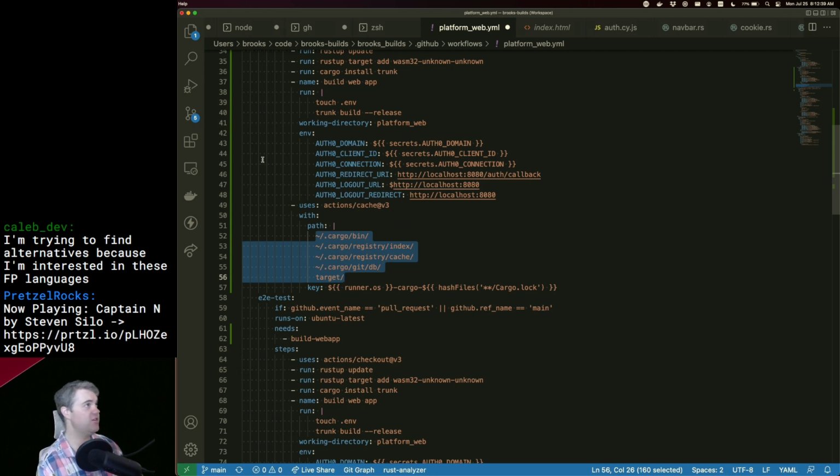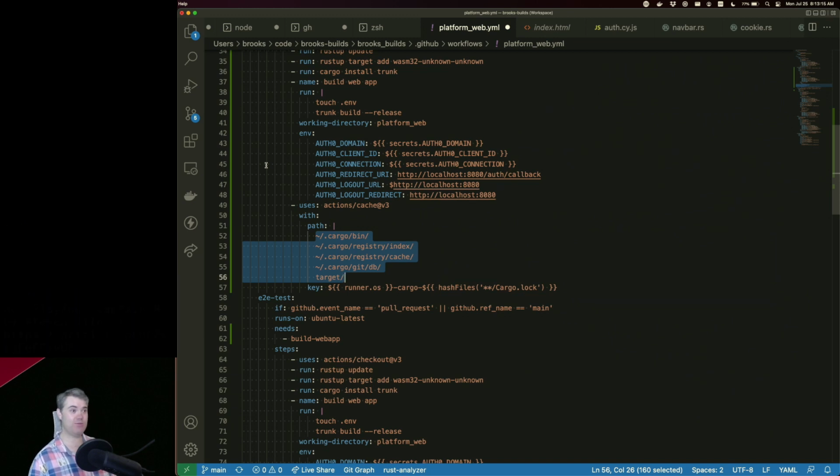You're trying to find alternatives because you're interested in these functional programming languages. Yeah, I don't think I've ever used any of the pure functional programming languages before. Rust has functional programming abilities, but doesn't force you down a purely functional programming path. JavaScript, for as much as people want to complain about it, can do a huge amount of functional programming in it, but again, doesn't force you to do it. It ships with every possible foot gun that you want.